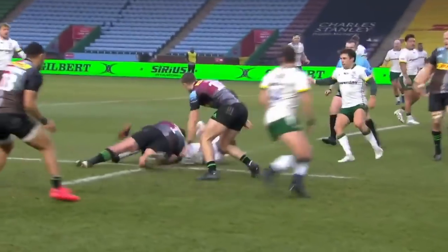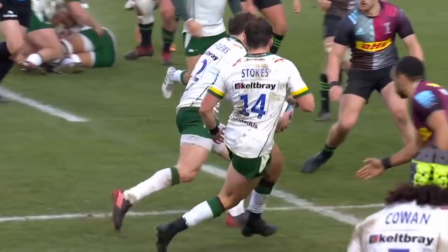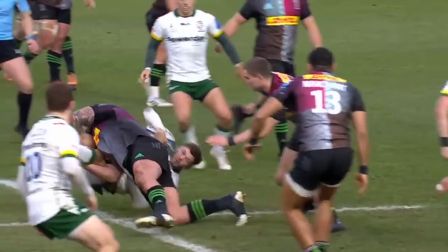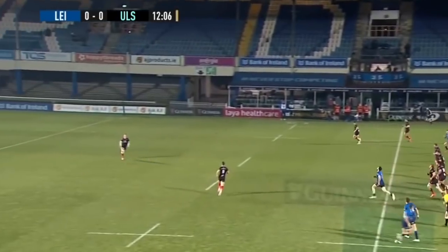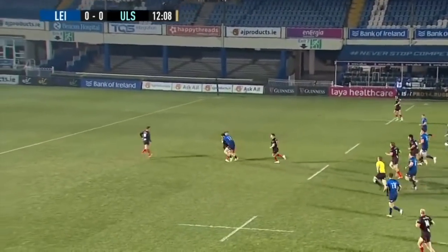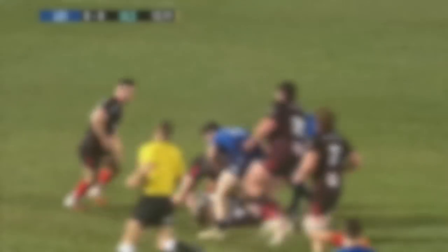Where was that in the first 5 minutes? Look at that. Absolute. Lined him up, smashed him. Nothing wrong with that, and put it down nicely. Henshaw. Backfield coverage was good, there were two Ulster players back there left and right, the kick chase though at the time.